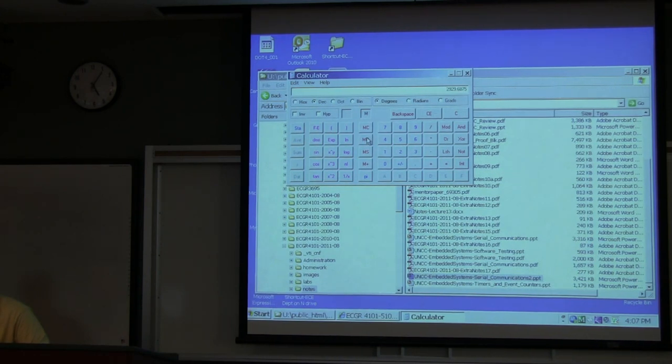Let's see if my memory recall comes up. Oh, you bet it does. All right. 1 divided by memory recall, which means that each clock now is equal to 0.0003413 seconds. Do you agree with that?